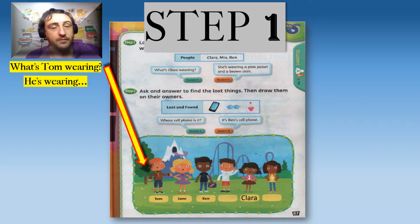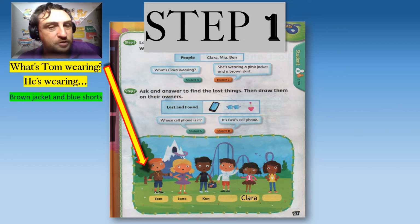he's wearing, remember he's because he's a boy, he's wearing a brown jacket and blue shorts. Look at the picture, he is wearing a brown jacket and blue shorts. If you said red socks and black sneakers, then that was really good. Okay, so number 2.